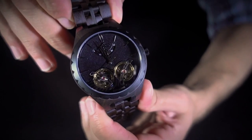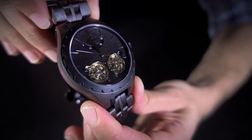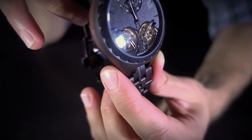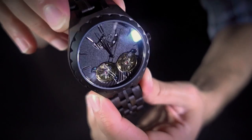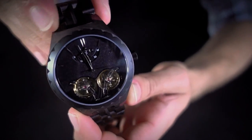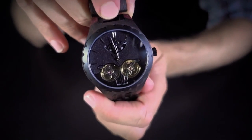The job of the balance wheel is to rapidly spin, oscillate, as they say, and drive the hands of the watch. They're the pacing, the heartbeat of the watch, if you will. The balance wheel can be tuned to oscillate faster or slower, which in turn will make the watch run faster or slower. So the balance wheels are very important for the accuracy of the timekeeping of the watch. And this particular movement, as you can see, has two balance wheels. That is not standard. A typical design only requires one balance wheel.